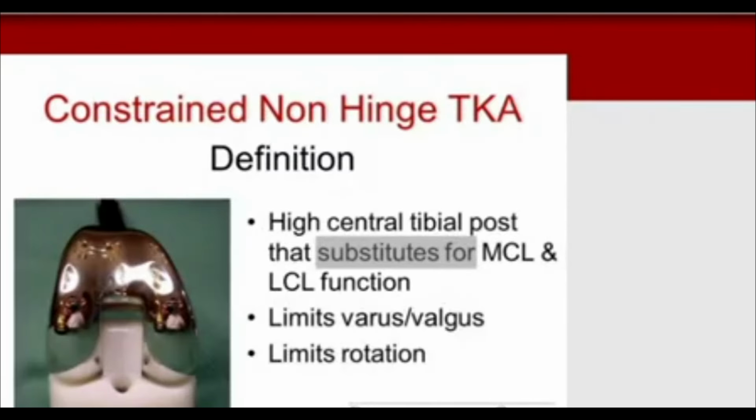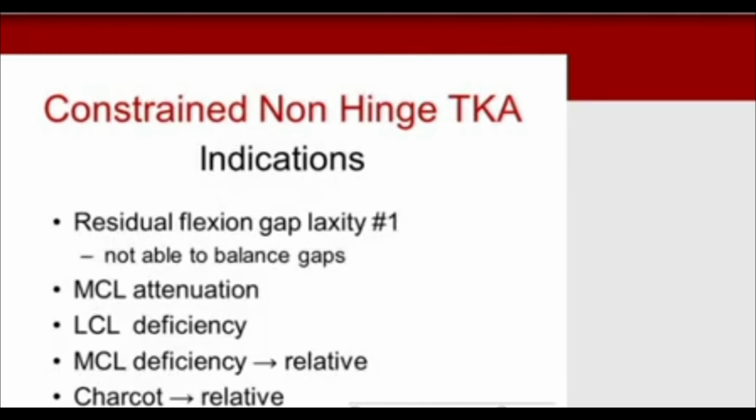This is a constrained prosthesis with a high central post. This substitutes for the collateral ligament function. It limits varus and valgus movements and limits rotation. The number one indication for a constrained non-hinged knee replacement is residual flexion gap laxity. You just can't balance the gaps well enough in a revision, so you add the post to give you the stability. Usually the MCL is attenuated or the lateral collateral ligament is deficient. These are acceptable. The relative contraindications are MCL deficiency and Charcot.